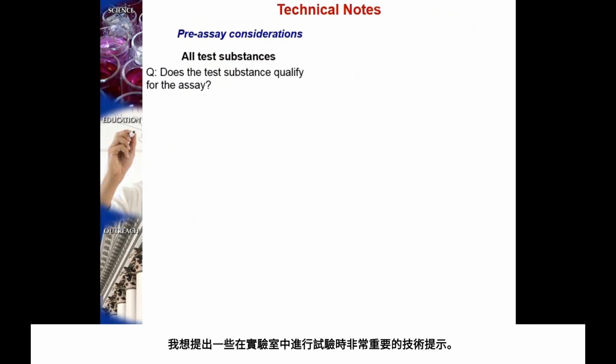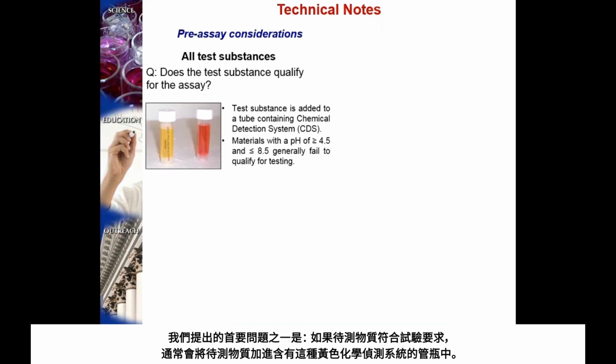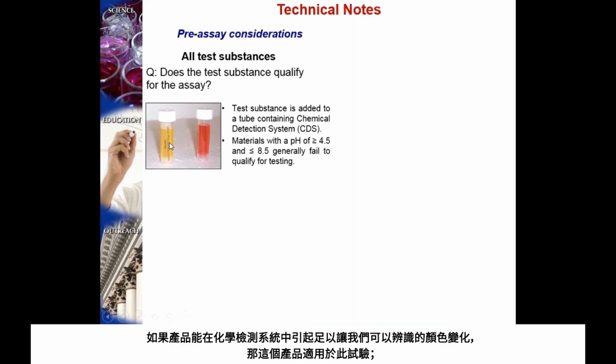I would like to address a couple of technical notes that are very important when the assay is performed in the lab. One of the first questions that we ask is if the test substance qualifies for the assay. Usually the test substance is added to a tube containing this yellow color chemical detection system. If the product induces a change in the color of the chemical detection system, we can capture it in this modification, and therefore the product can be used in the assay. If the test substances do not induce this color change, they cannot be tested using Corrosion, and some other alternative methods should be considered.